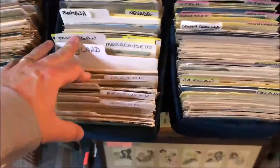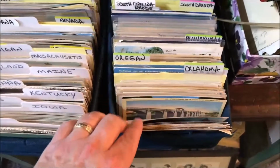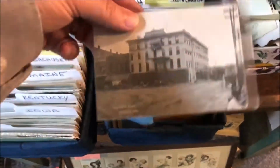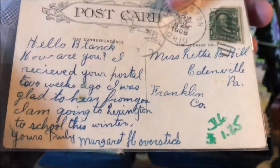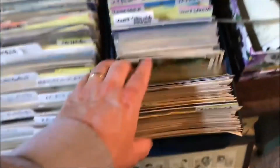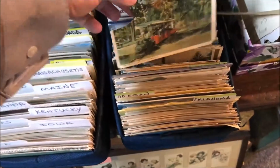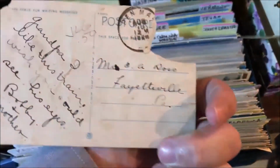Yet another box, or several boxes. This was weird. They had the name, they had the state behind the stack of cards. And again, these ones were all mixed up also. And the price, some cards were 50 cents, some cards were $3, some $1.25. Prices just all over the place. And again, look at that damaged card. That's Penmar Park. Trying to get 50 cents.